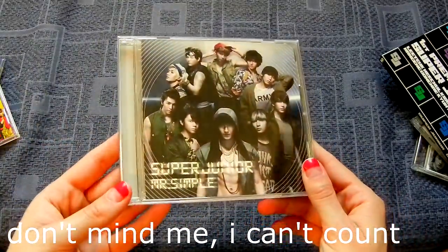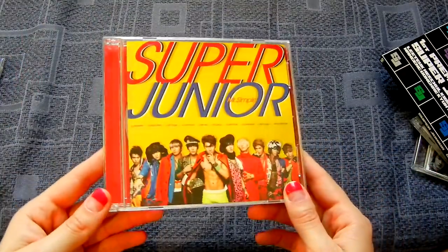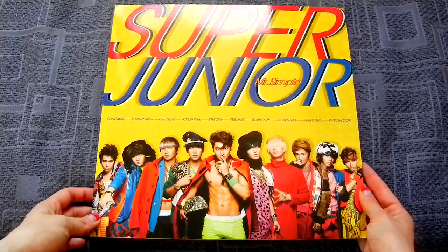For the third Japan single, there is Mr. Simple, CD-only version. Here's the regular version of the CD plus DVD version of the Mr. Simple Japan single. Mr. Simple CD plus DVD version.